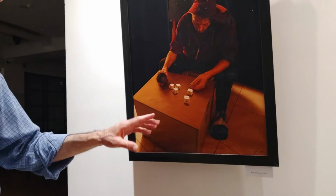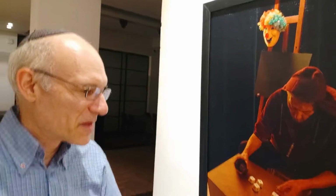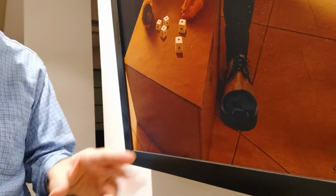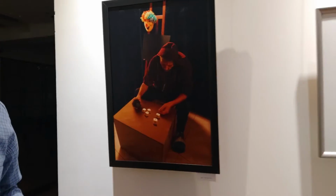Here's a fellow who's playing some sort of game. One of the brightest elements of the painting is over here. Another element that I just noticed as I was studying the painting is this. It's a detail, and the shoe takes on, because of the perspective, some sort of, I don't know, it's larger. I'm not sure how to describe it. But the whole painting is at an angle. So there's a level of uneasiness.